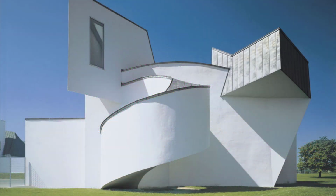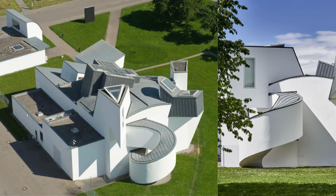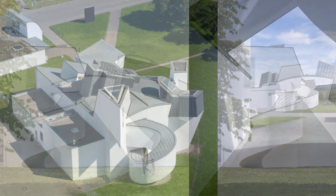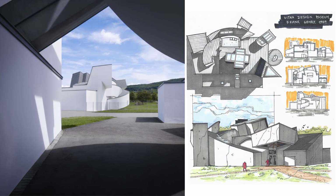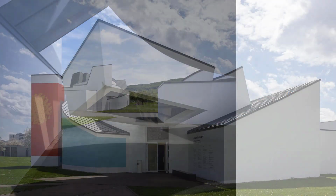Second, Vitra Design Museum in Weil am Rhein, Germany. This 8,000 square foot museum was Gehry's first work in Europe, made from white plaster and titanium zinc alloy. Present was his signature angular shape that contrasted with the different curved forms that were a collage of towers, ramps, and cubes.